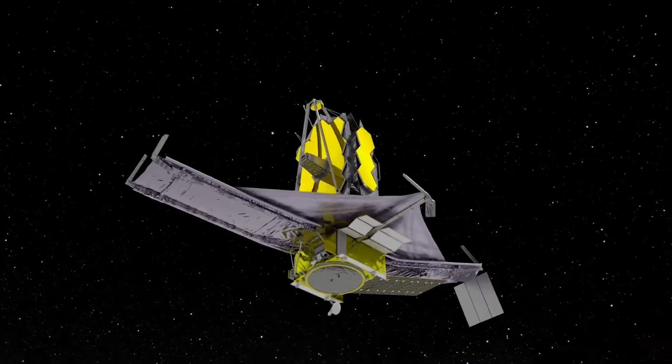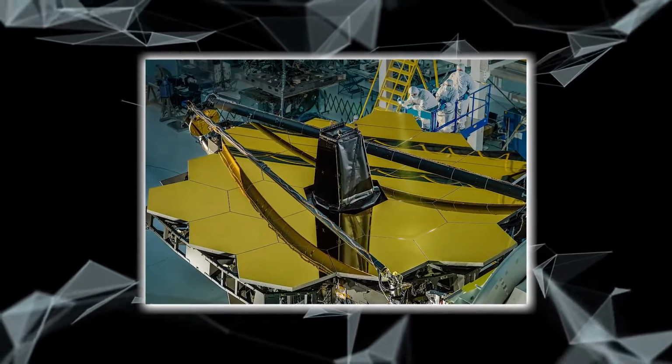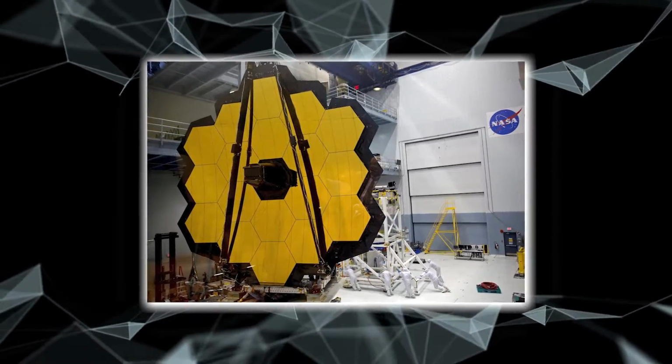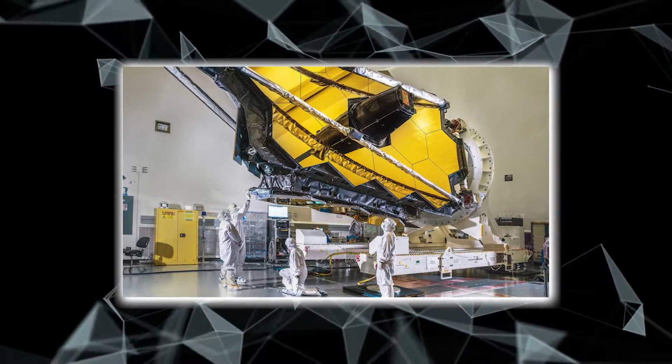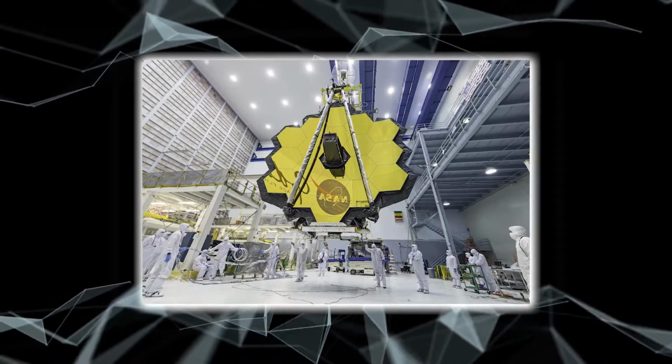But now that the first images are out, the question is, do people think JWST was a good use of $10 billion? Apparently, the answer is yes. According to a poll by YouGov, around 60% of Americans believe JWST is a good investment, and roughly 70% have a positive view of NASA itself.